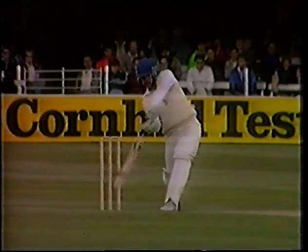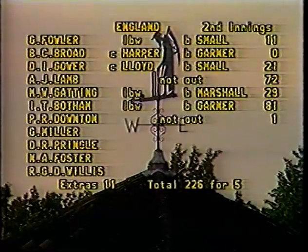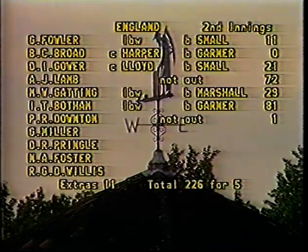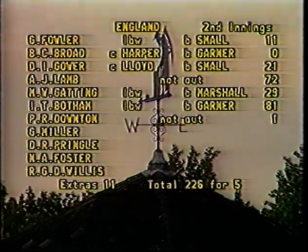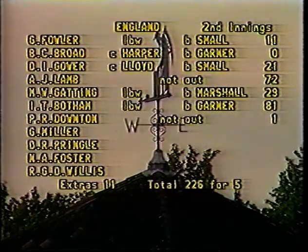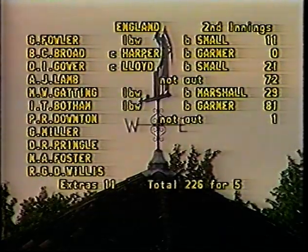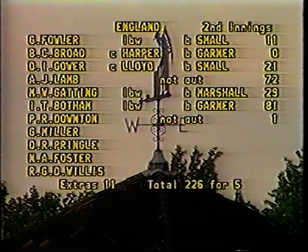Well, that patience he's shown paying off as Eldin Baptiste just tires a little. 2 fine shots from Allan Lamb there to take him on to 72 not out at tea. Downton one, 226 for 5, which means that England at tea were 267 on, 5 wickets in hand. Botham a good innings for his 81. Lamb was overshadowed, but he didn't mind that today, I don't think. That 72 will have done him the world of good.